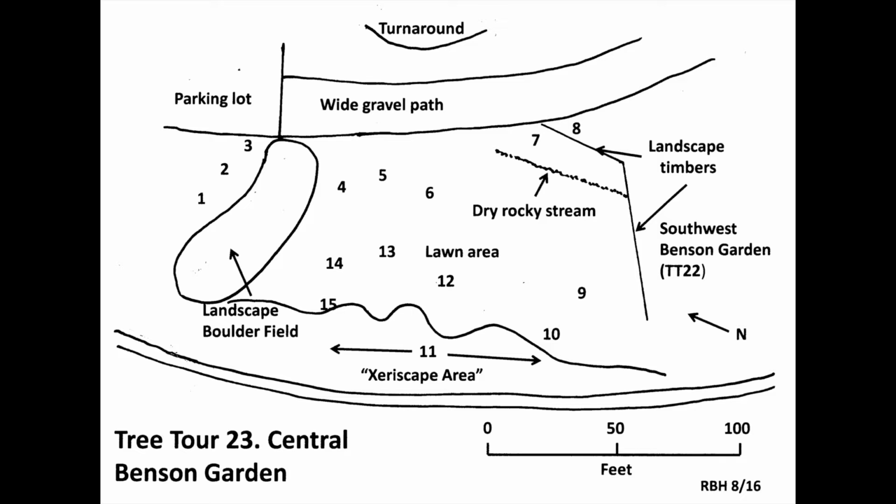This is velvet ash, scientific name Fraxinus velutina, native to an area around the Mogollon Rim. Look it up, it's spelled Mogollon. Velvet ash has different leaves than the 4 ash species visible to your left and featured on the Southwest Benson Garden tree tour. This is the only velvet ash I have found on campus.